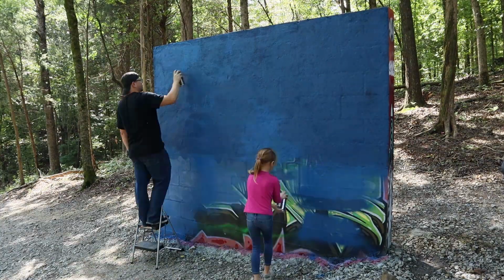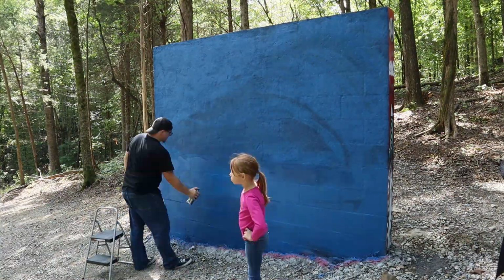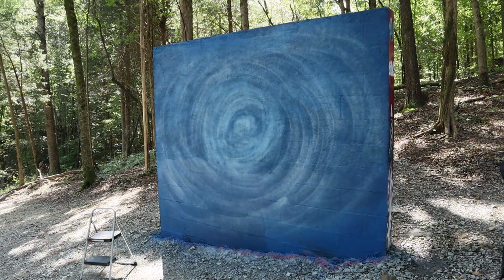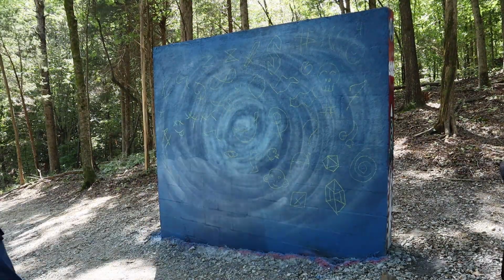What I'll be painting this time is a Halloween themed mural. So the first thing I'm working on is a dark blue background and then sort of a glowing swirl. And after that I can start in with my doodle grid.